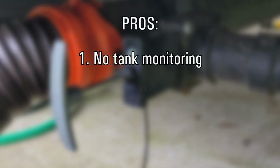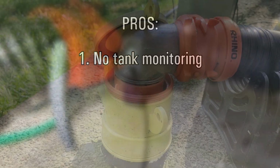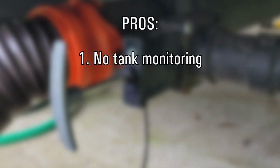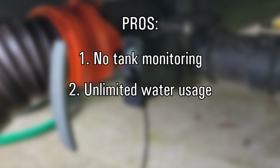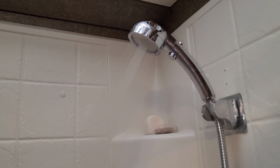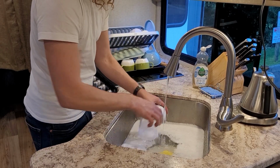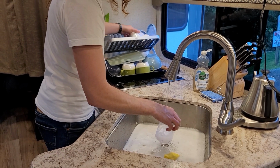Pro: you don't have to monitor the tank. Water just flows right out, and you don't have to worry about checking the gray tank levels. Pro: unlimited water usage. If you're hooked up, then as long as the hot water tank allows, you can shower as long as you like. Same goes for washing dishes, you don't have to be conservative here.